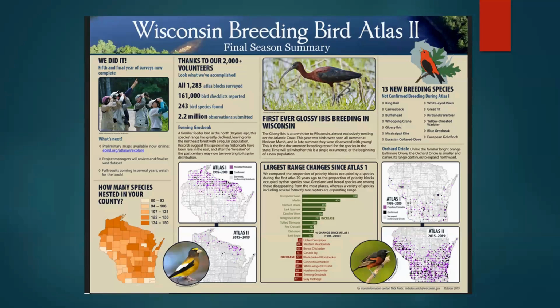Largest range changes since Atlas 1 in the middle there. The proportion of priority blocks occupied by a species during the first atlas 20 years ago to the proportion of priority blocks occupied by that species now, you can see there are some clear winners and losers, I guess you could put it. Trumpeter swan has increased dramatically, so has Merlin, orchard oriole, which I just mentioned to you, lark sparrow, Carolina wren. Carolina wren is probably a product of climate change because with milder winters, they seem to be moving into the state more readily. Peregrine falcon has increased, tufted titmouse, red crossbill, pine thistle, and bald eagle.